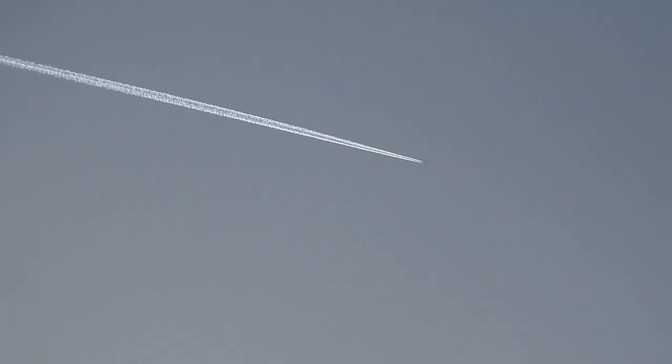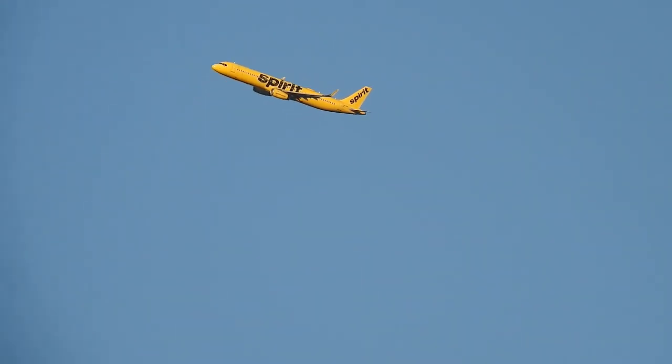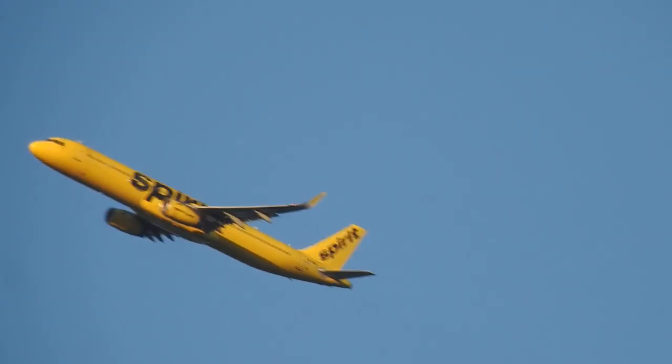And now there's nothing else. There's a few, well, there's a contrail up here. Looks like a 787, but I can't tell. Oh my god, it's a Spirit A321. When was the last time I saw one of these? Well, it was yesterday, but we're gonna ignore that because I didn't film it yesterday.